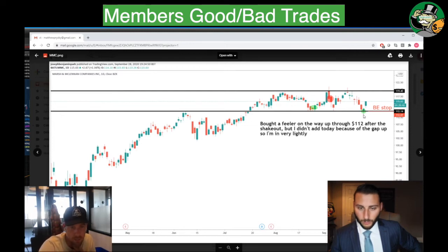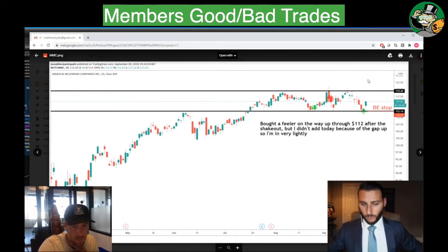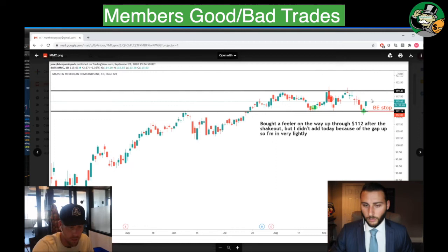Came back down to that support. Didn't get stopped out. Rebought the hammer. I like that, and now it's on its way back up. So next time it gets up to that 120, probably kick some again, hold that core. Maybe it breaks again, maybe it pulls back. So this is a good trade. He's trading around the core very well.